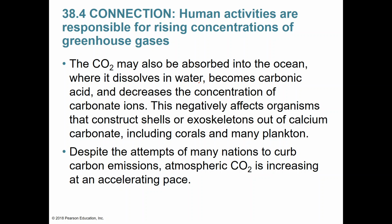It makes the water more acidic, and it uses up the carbonate ions, the ions that are necessary for organisms that make shells out of calcium carbonate, things like corals and lots of different types of plankton. Those carbonate ions that they would use to make their exoskeletons are no longer available as the carbon dioxide is dissolving into the water. So it's also leading to a loss of biodiversity in aquatic environments, not necessarily just because of changing temperatures, but because of how the chemical reactions are occurring in the water as more carbon dioxide is available.